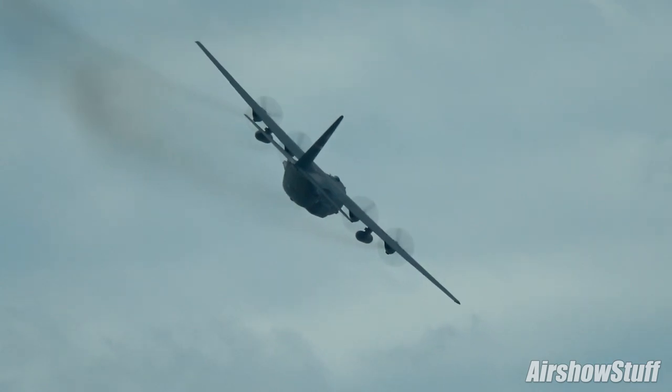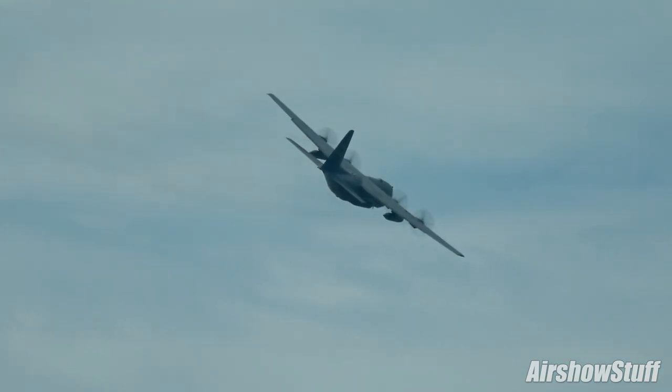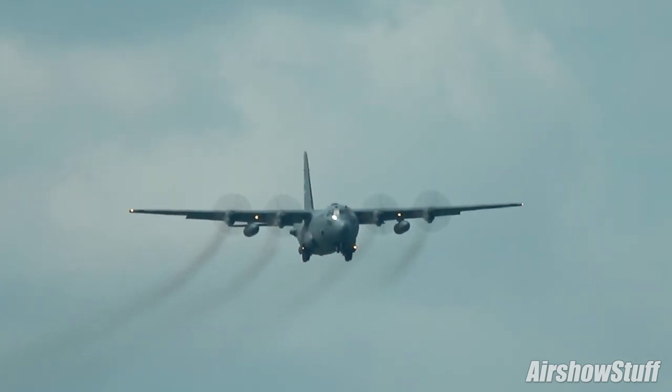Why are they still building the airplane? Well, it is said that it takes a C-130 to replace the C-130. Great job, Williams. Come with you.